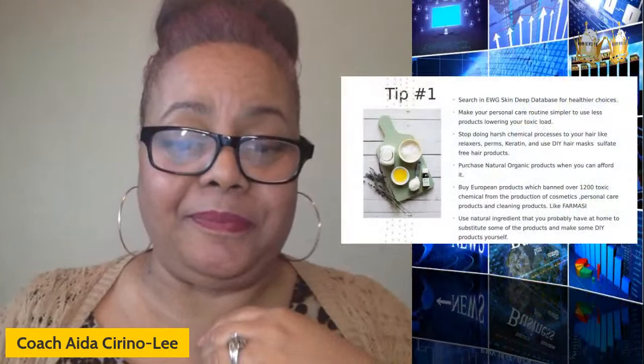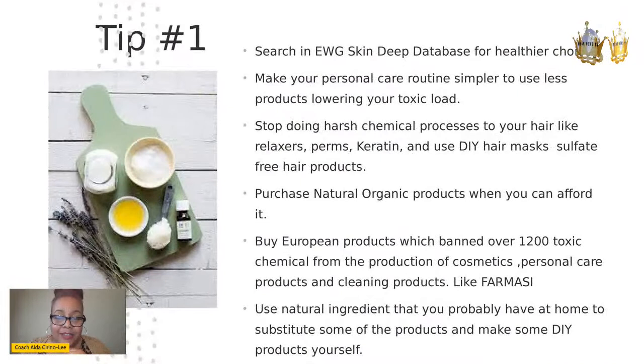The next thing that you want to do is use natural ingredients that you probably have in your kitchen. There's a lot of things that you have in your kitchen, even foods, that we can use also to take care of our skin and our hair and our face, and even to put color when it comes to cosmetics.